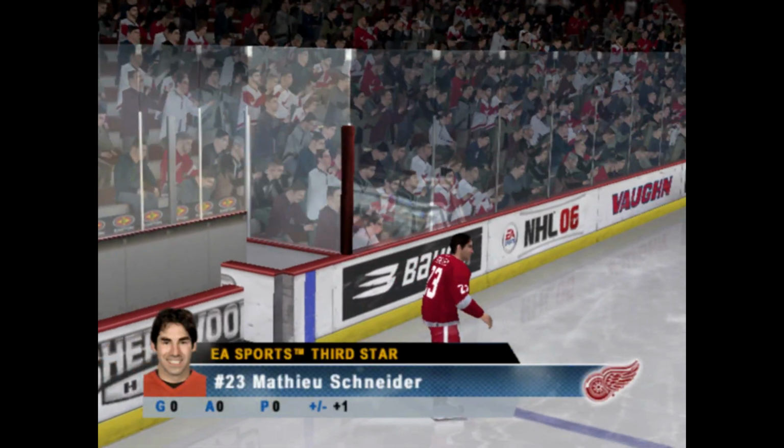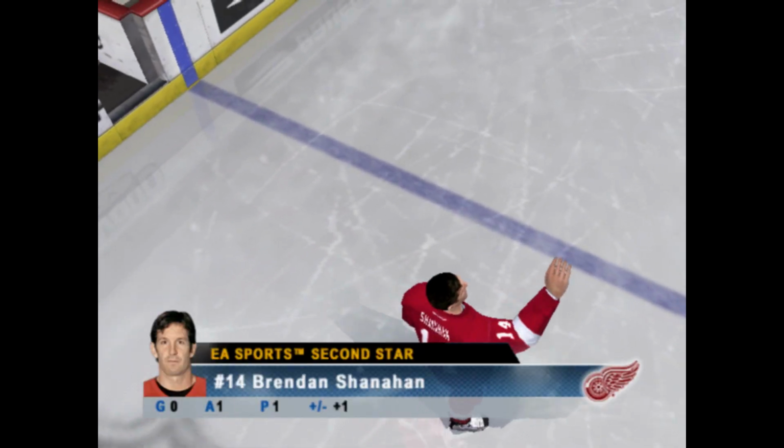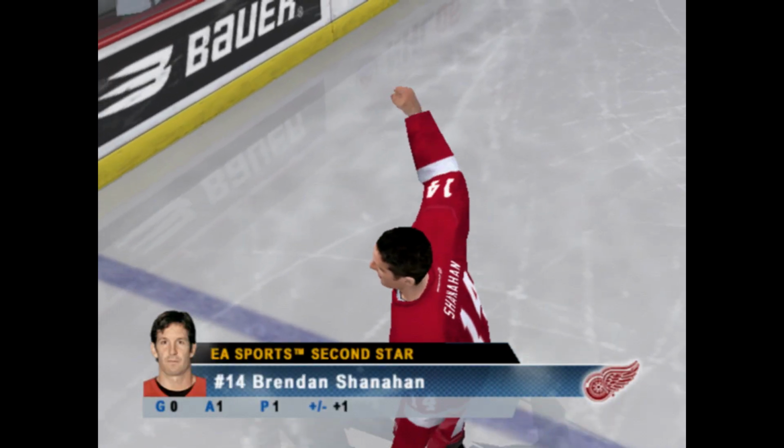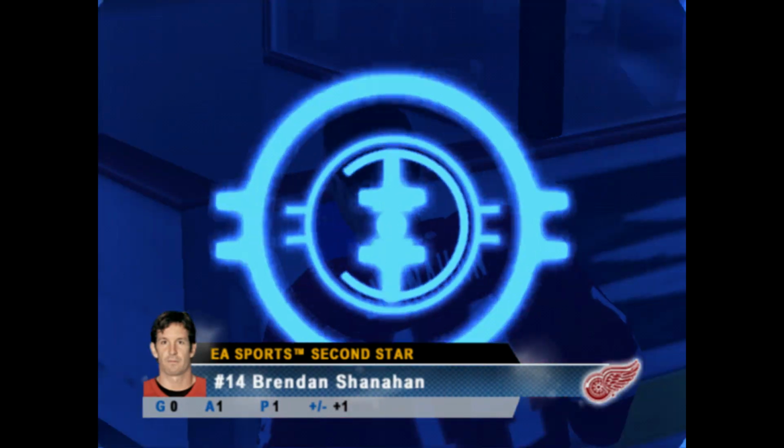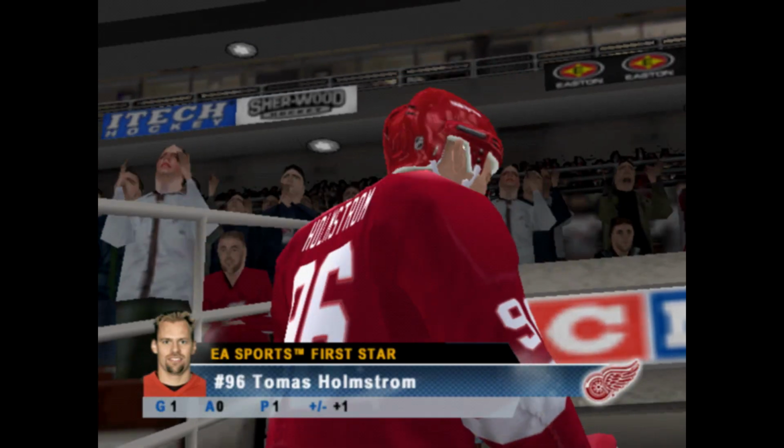Tonight's third star, Detroit number 23, Matthew Schneider. Tonight's second star for Detroit, number 14, Brendan Shanahan. And tonight's first star, Detroit number 96, Thomas Holmstrom.